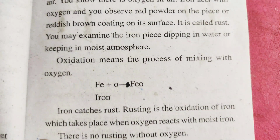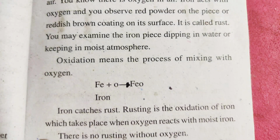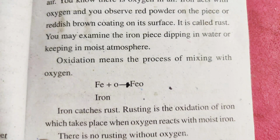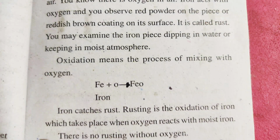Seventh title. Rust. Rust is the result of oxidation. Take an iron piece. Keep the iron piece in the moist air. You know there is oxygen in air. Iron reacts with oxygen, and you observe red powder on the piece or a reddish brown coating on its surface. It is called rust. You may examine the iron piece dipped in water or kept in a moist atmosphere.